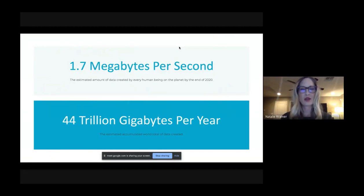I know it goes without saying, but data is growing at an exponential rate. It's estimated that by the end of this year, by the end of 2020, every single human being on the planet will create 1.7 megabytes of data per second. And that adds up to an accumulated world total of 44 trillion gigabytes per year. That is a lot of information. And I don't know about you, but do you ever struggle to know where to begin with all that data at your fingertips, or how to turn your data into actionable intelligence?